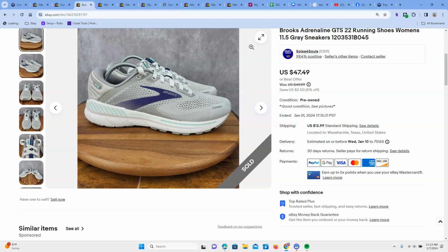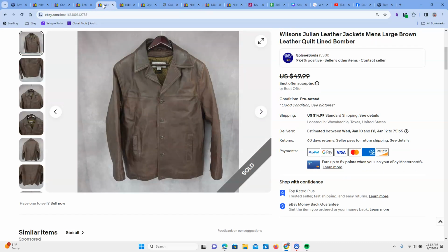All right. Next up at number 7. Okay, we have a non-shoe item. It is January. It's cold outside, and people are buying jackets. This pickup is a Wilson's Julian leather jacket, men's large, brown leather with a quilt lining, bomber. I remember I was able to pick this one up for $1. That was a big win, and it sold for $59.40 with shipping included.